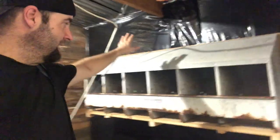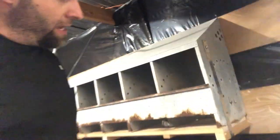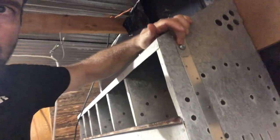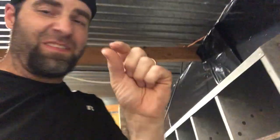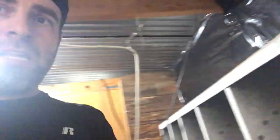Okay, so the nesting boxes are done for now. I used some straps on the sides where it extended up above. I just folded it back over and used one of those roofing screws, self-tapping screw. These are just 10 screws. It's what you use for metal studs to connect them all together. They're very tiny but very sharp and self-drilling, which means I've got to come back later.